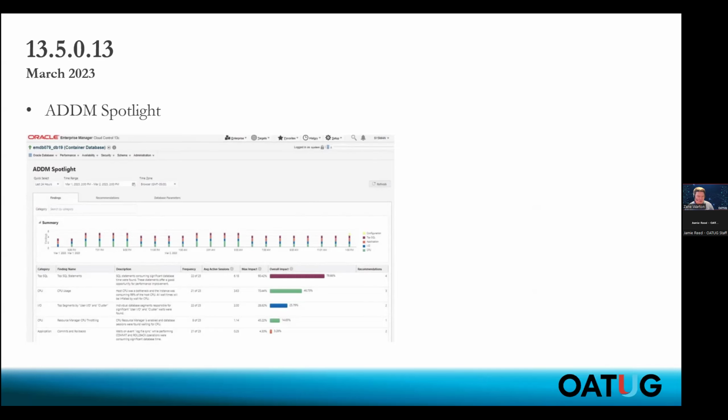The Spotlight information is also shown on the database homepage, including a summary of ADDM findings over the last day and a link to drill down into the Spotlight page.